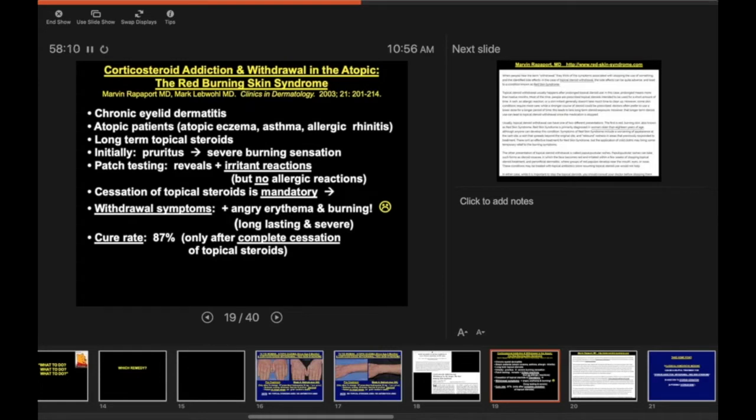Or maybe they stop it for a while, but they never stop flaring. Or who knows, maybe they just have the eczema and they die later. It's not talked about in homeopathic journals. These patients are difficult to manage.